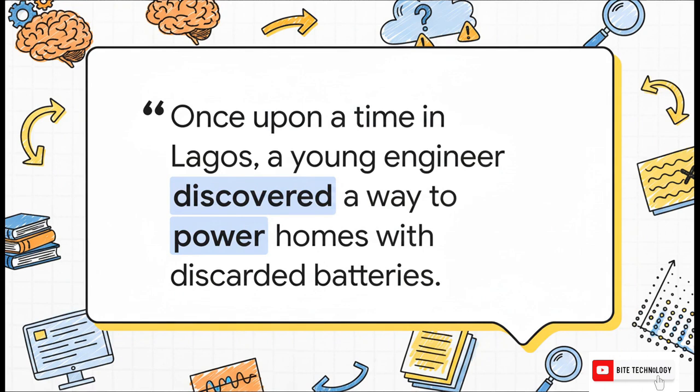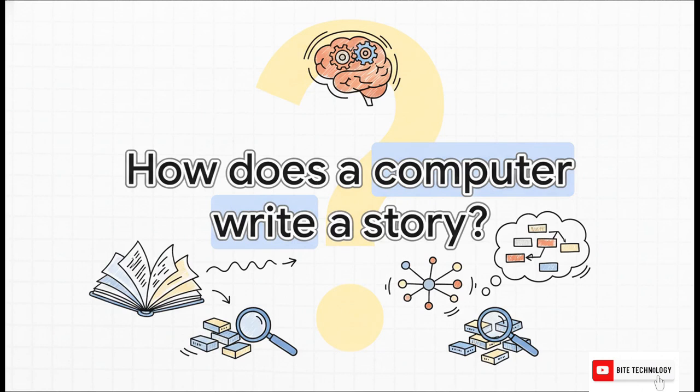So check this out. Just read this little story. It's got a beginning, a middle, an end. It's a coherent little narrative, right? Now here's the wild part. A computer wrote that. I mean, how is that even possible? It honestly feels like some kind of magic trick. And that is the central question we're going to answer today.